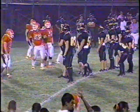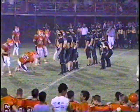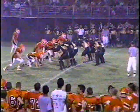Jared Wren back to punt for Athens. Fourth down and 10. Eric Davis back deep for Nelsonville-York, and he'll let this one bounce, and it'll roll out of bounds. Another nice punt by Jared Wren.